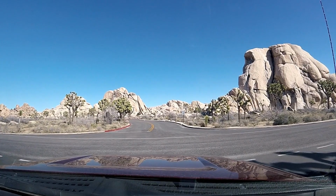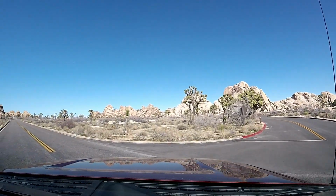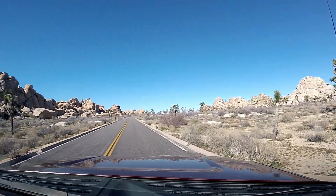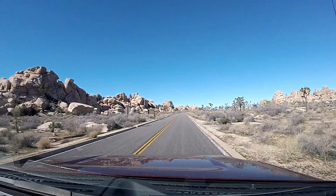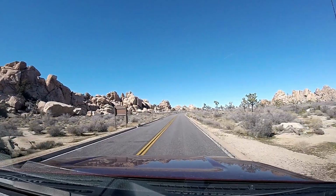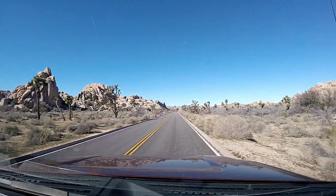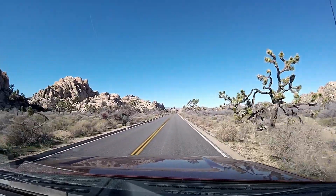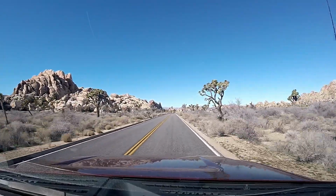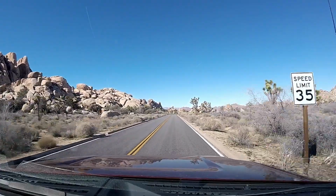In my opinion, this is probably one of the most beautiful parts of the park. With all the rocks and all the Joshua trees standing around, a great place to camp. You could just sit there and stare at the rocks, stare at the trees. It's just gorgeous down here. Now this is on the path leading out of the park and going into Joshua Tree, California. So make sure you take that sweep around to the left and you'll be rewarded by all these Joshua trees and rocks.